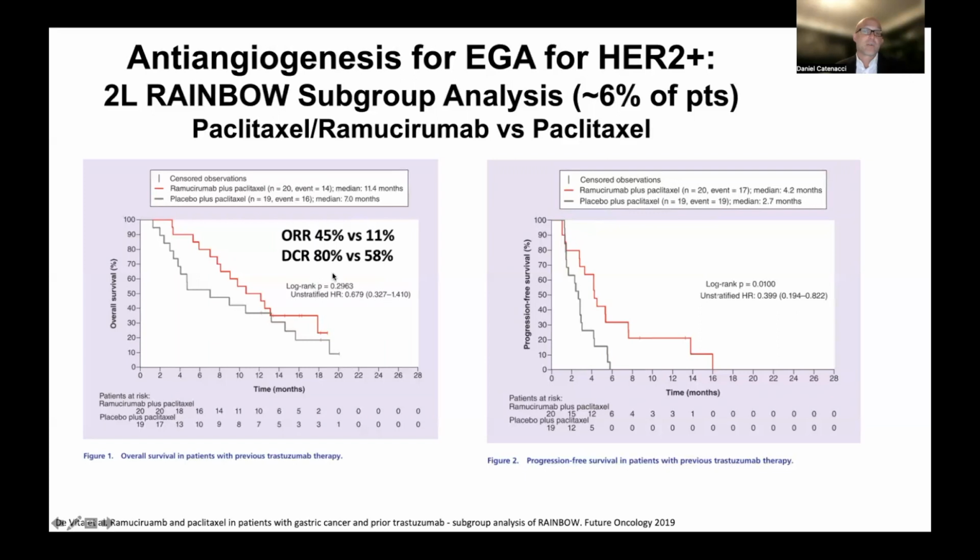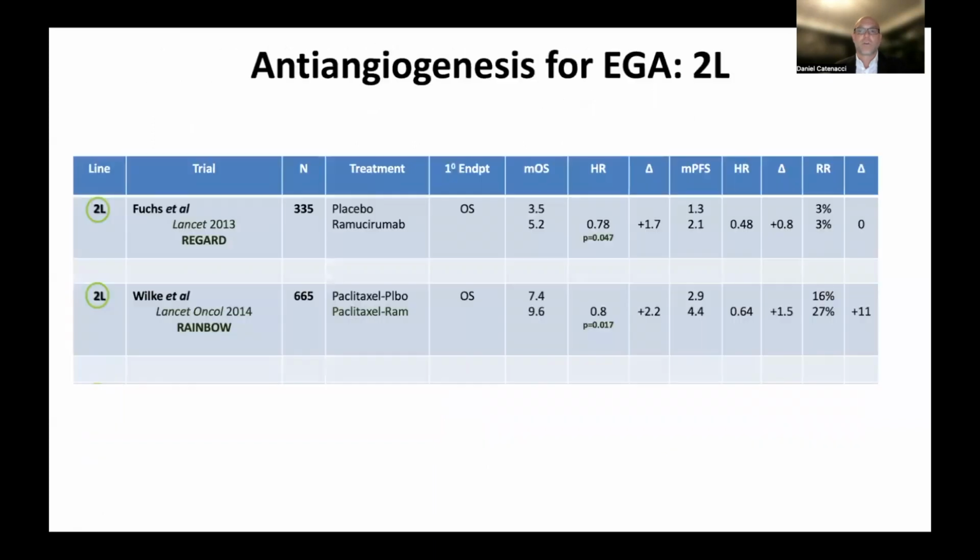Okay, so this was a regimen that then became implemented. You can see that their response rates were actually even better than the HER2 negative group. They were 45% in the ramucirumab arm, and the disease control rate was about similar to what was seen in the overall group, which was, remember, 79%. So 80% of patients obtaining disease control.